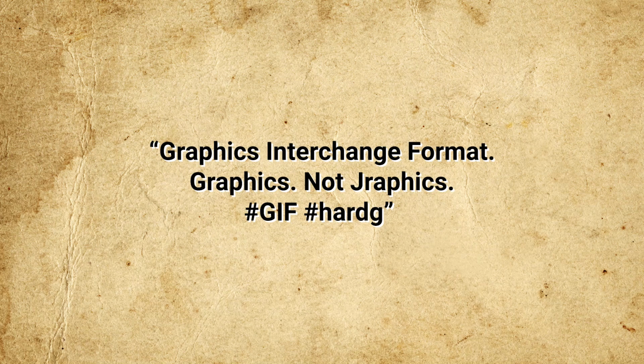Many backers of the hard G pronunciation, like web designer Dan Cederholm, focus on the pronunciation of the acronym's component words, with Cederholm tweeting in 2013, "Graphics interchange format. Graphics, not draphics. Hashtag GIF, hashtag hard G, hashtag who cares." Not really, that last one I added myself, but truth.